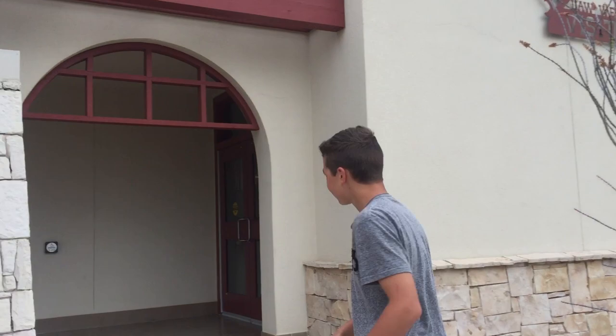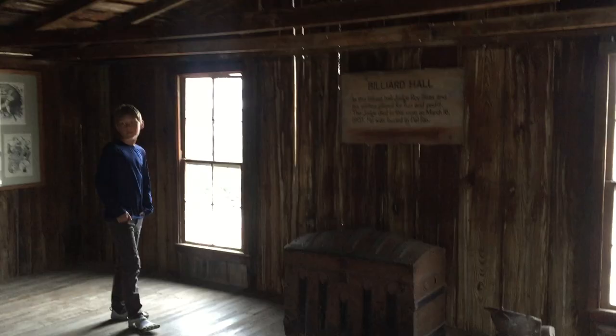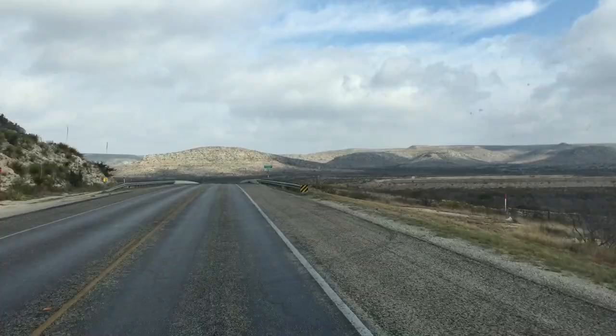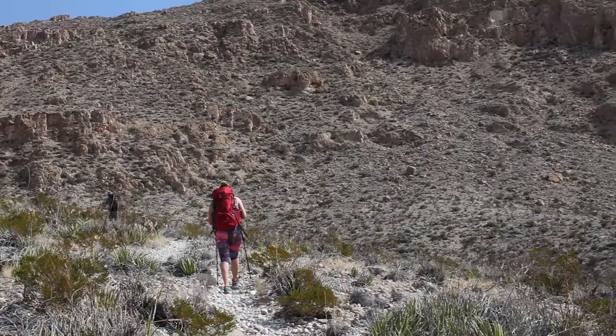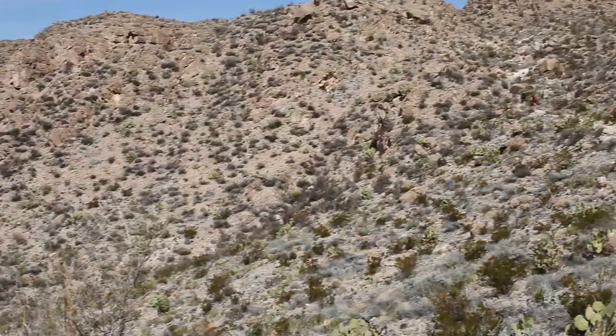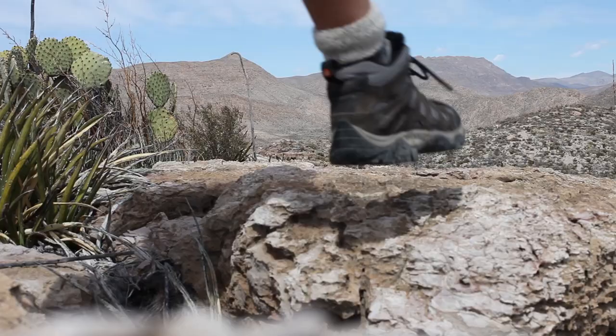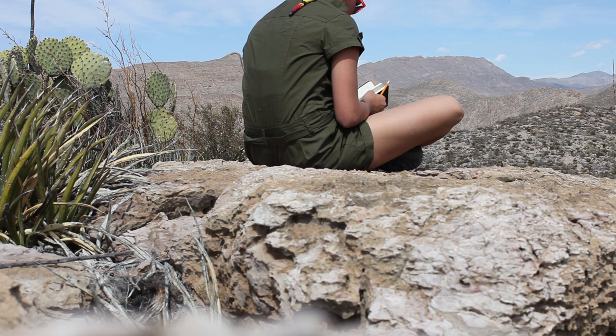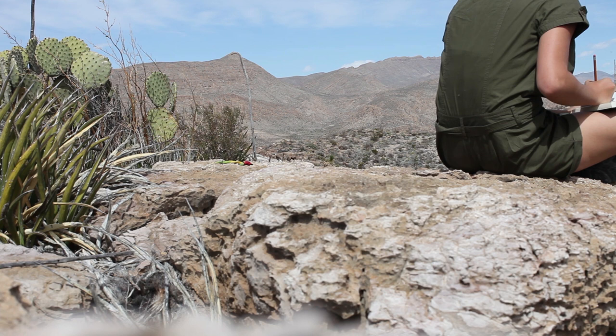It's pretty cool. It's interesting stuff. If you have never been to Big Bend National Park, we highly recommend it. This was our first taste of real desert climate and terrain, and our first spectacular hike into the mountains of South Texas.